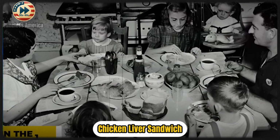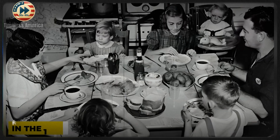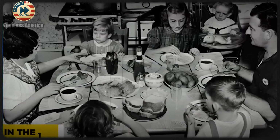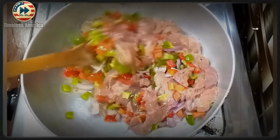In the booming 1950s, when prosperity returned to many American households, organ meats like chicken livers were considered both economical and nutritious. Rich in iron and vitamins, they were often recommended by doctors and mothers alike as food that would build blood.